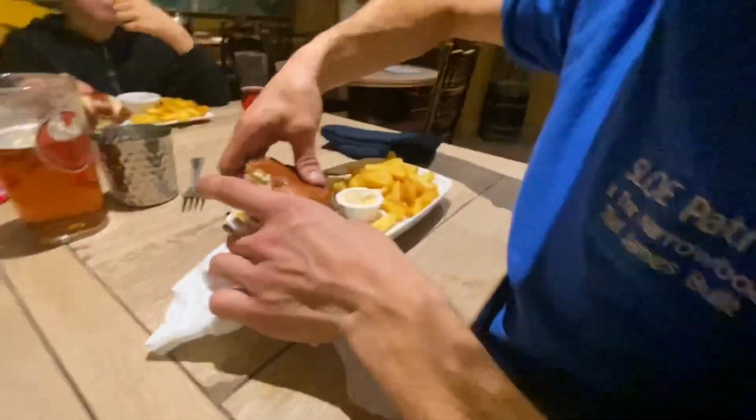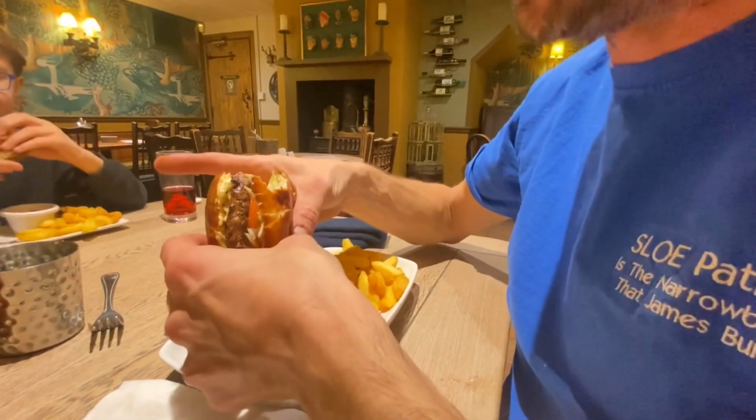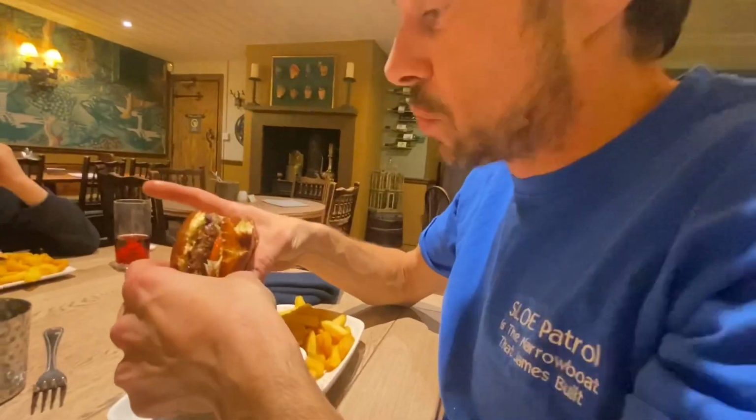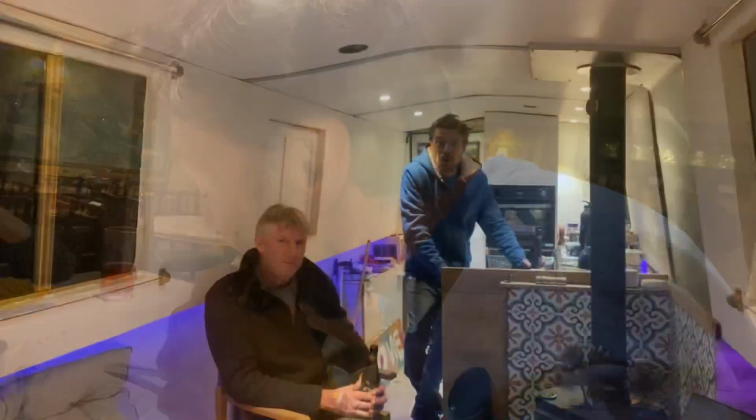Narrowboaters, you need to know about this. This is Three Horseshoes at Winkwell. £15, so it's not a cheap burger. The twins' burgers are damn good though, £7.50. Mine's nice, just a decent cheeseburger, but these are very good, and you can moor up outside. Enjoy.